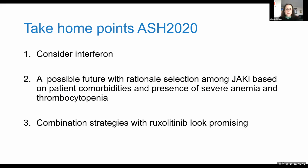So my take-home points, ASH 2020: consider interferon. There is a possible future with rational selection among JAK inhibitors based on patient comorbidities and the presence of severe anemia and thrombocytopenia. And there are combination strategies with ruxolitinib that look promising, and phase 3 studies are opening.